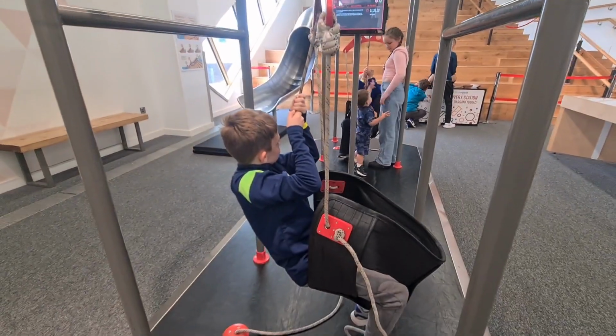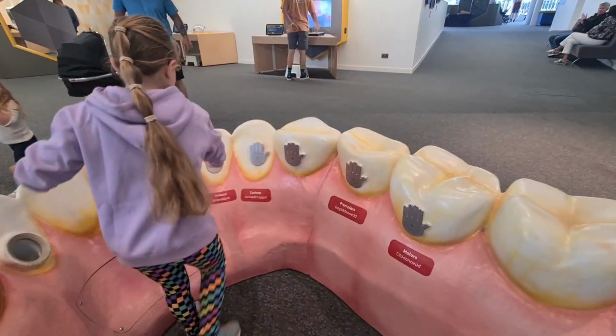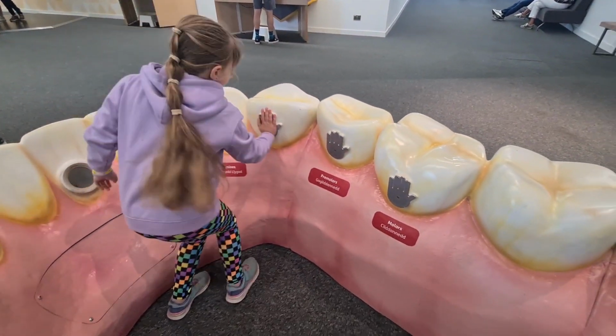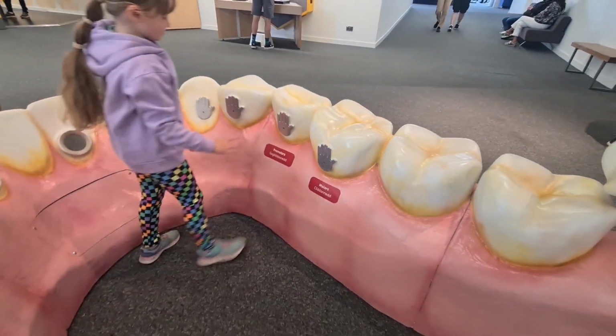Wow, that is amazing. This absolutely giant set of teeth here was very popular with everybody, so we had to wait a little while before we got a turn. It is a great interactive way for kids to learn what the different teeth are called, so we had lots of fun with it. Is it brushing its teeth or something?